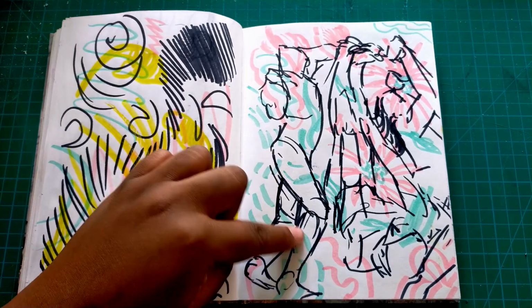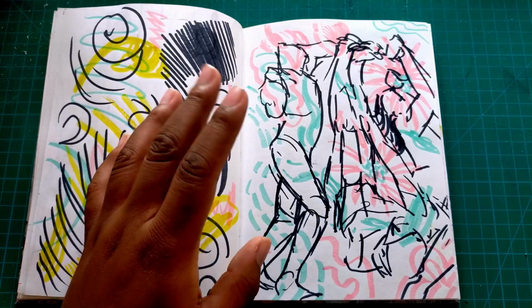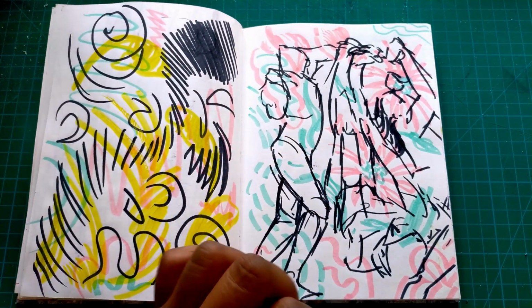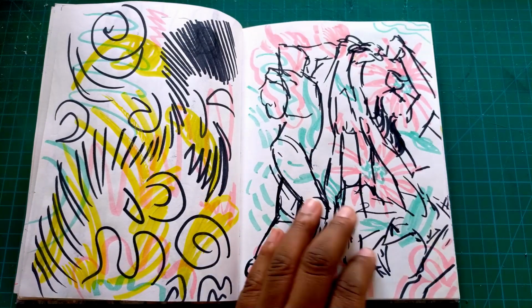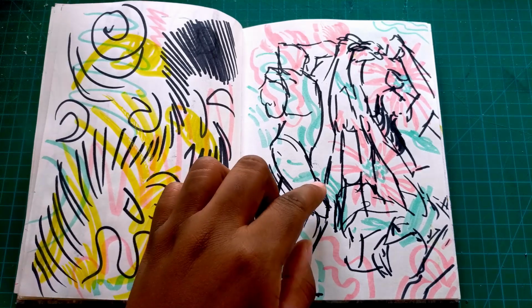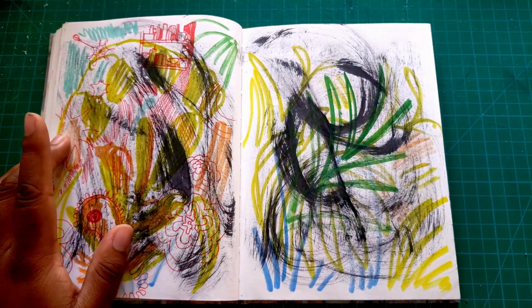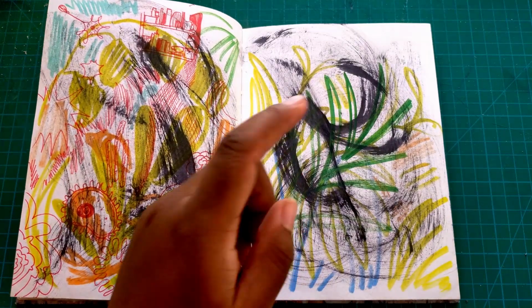Oh yeah, so for this page, I initially went in and did something abstract, vaguely plants, in my highlighter pens, and I went in on top with my brush pens. So I did some life drawing. These were 1 minute poses. This is also part of that sketchbook spread, which is also in the eyeball.